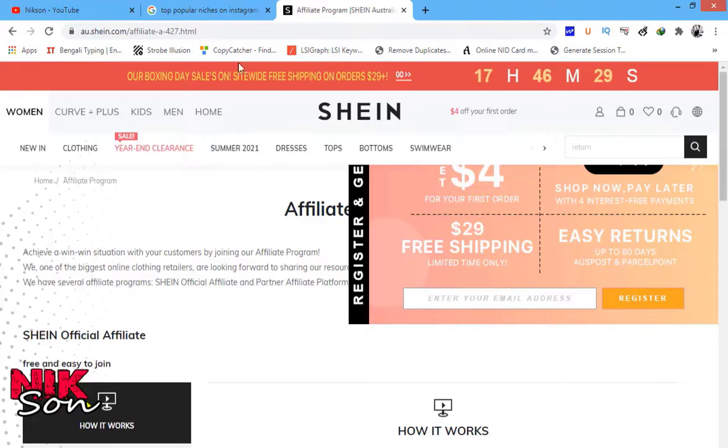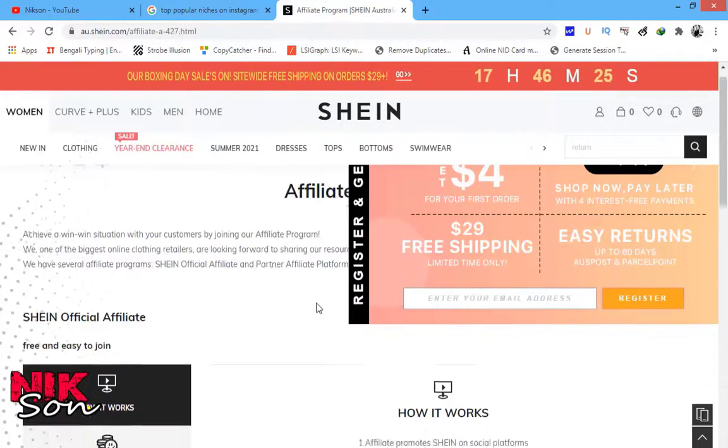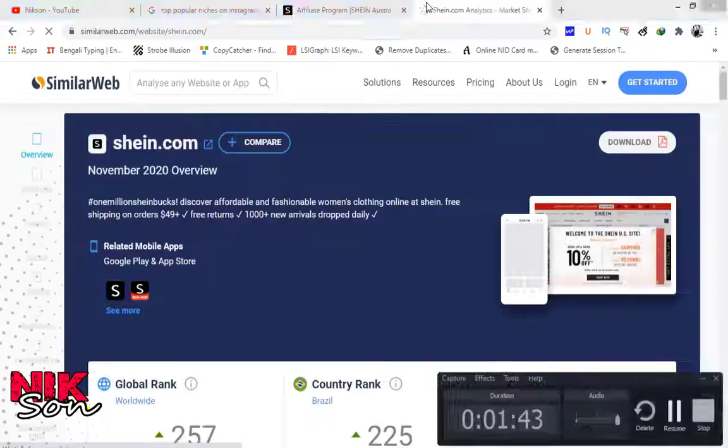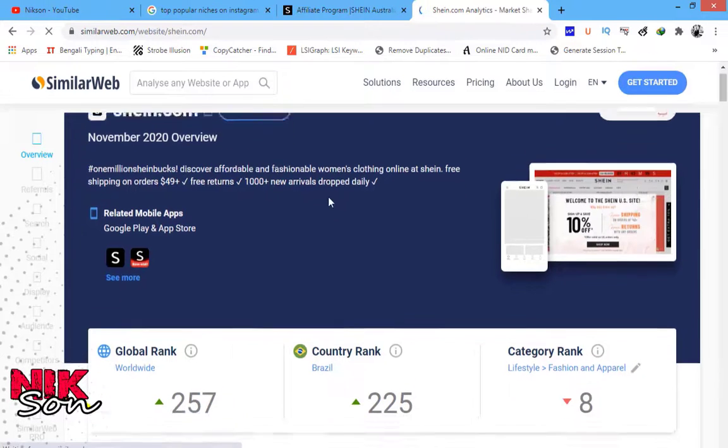So let's say now here we are going to use that website called Shein. It's an Australian garment website where you can do affiliate. But first let's see how popular and how big it is, and whether it is really authentic or not.